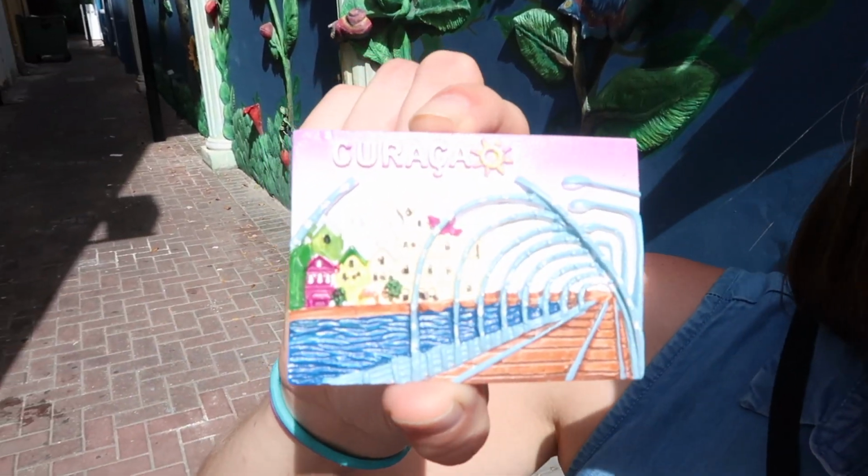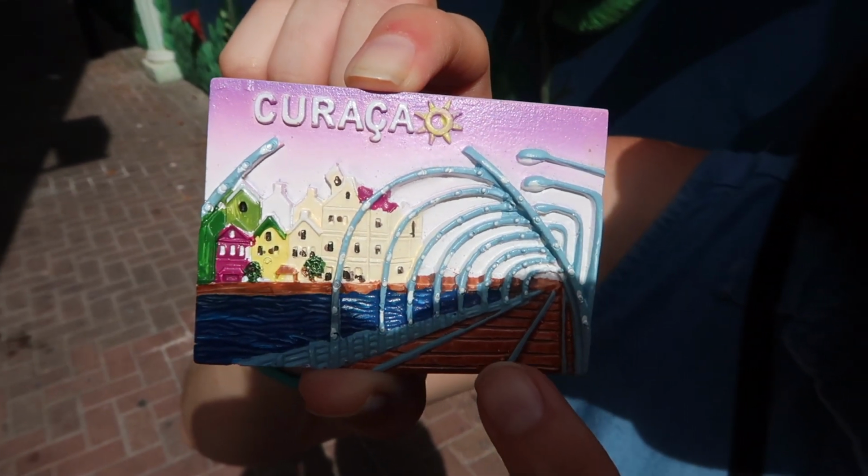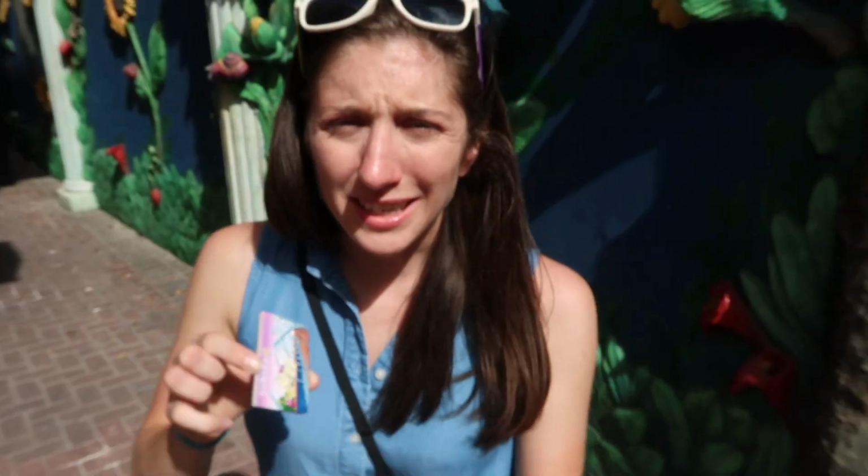Look guys, I got my last magnet. Our last destination, and it's my last magnet. And it has the little footbridge that we walked over and we saw move. Let's take a minute to talk about that. That was so cool. Have you guys seen anything like that before?